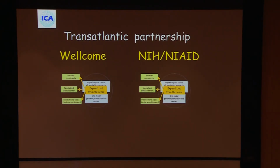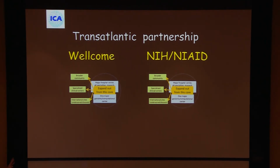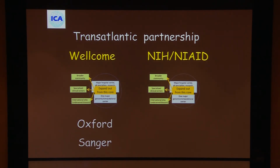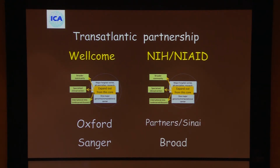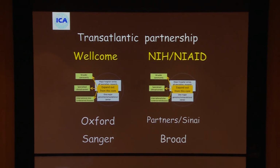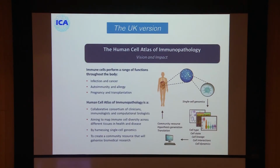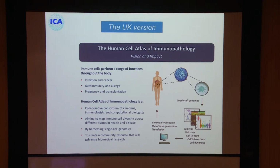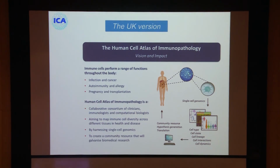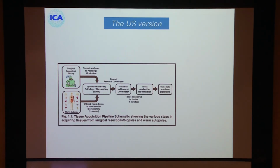So we actually, again, from these HCA meetings, gravitated to two of these, basically our carbon copies at the Wellcome in the UK, and with the support of the Wellcome and NIH, Oxford University Medical Center, together with Sanger, and then both Partners and Sinai, sort of got a little bit more complicated here in the US, together with the Broad Institute in Boston. So this is the UK, I'm not sure where Lars is, but this is the description of the UK arm, and this is the US version.